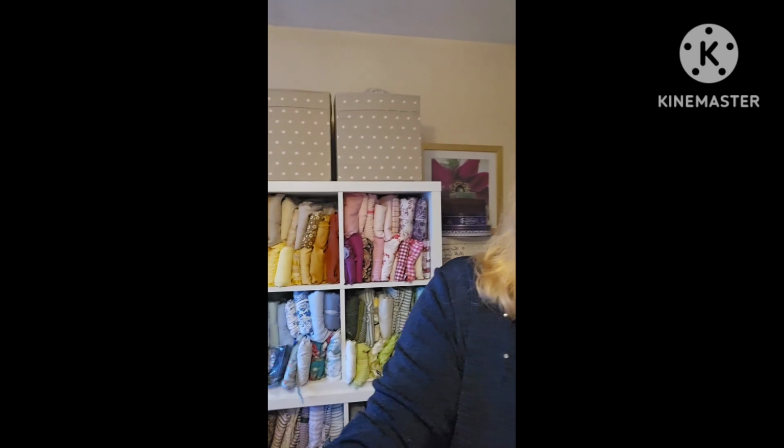Now you can see behind me my storage is pretty full, to be honest. So I'm just topping up my stash. I am in the middle of a lot of projects, including the Project Linus quilts and the pink one, square one, that I was in the middle of is looking at me on my hand-cranked Singer sewing machine. So that'll be the first thing that I start to finish this weekend.